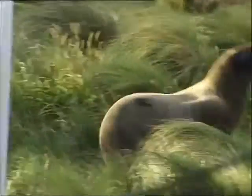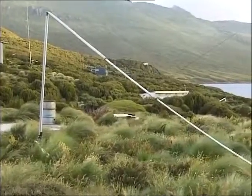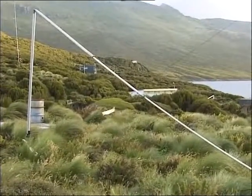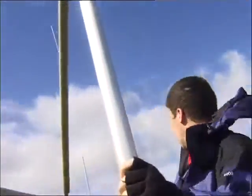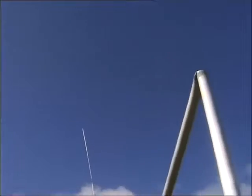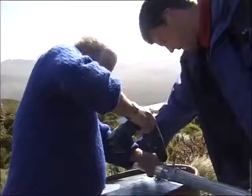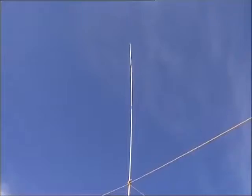The field in which the 4-square stands is a favorite for young male sea lions, and an accident like this was inevitable. An antenna repair crew was dispatched to assess the damage and find a quick but sturdy solution to the bent pipe, and one that would survive wind and seal for another 10 days. And with a little drilling and a piece of discarded wood, 40 meters was back in action in less than an hour.